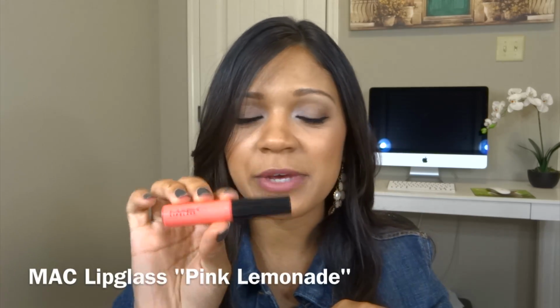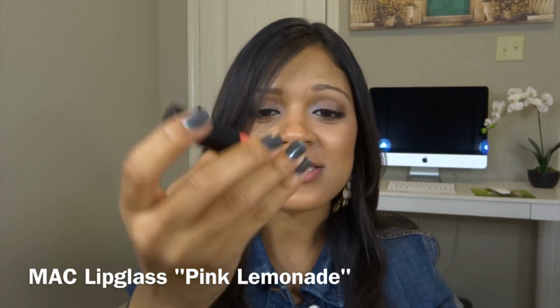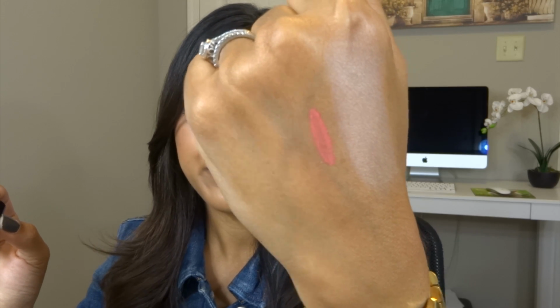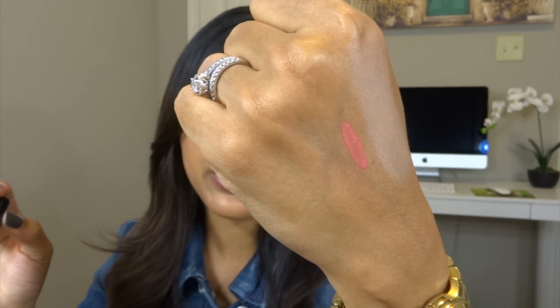darkness. So the next product is the MAC Lipglass in Pink Lemonade. I really like this color. It's a really fun color to layer over top lipsticks or just use on its own. If you use it by itself, it's going to give off a little bit of a sparkle and a little bit of color, not a ton of color. I mean, I do sheer it out a good bit. But if you pile this on, it's going to be super sticky. So this is more of like a sticky formula and not so much a creamy formula.